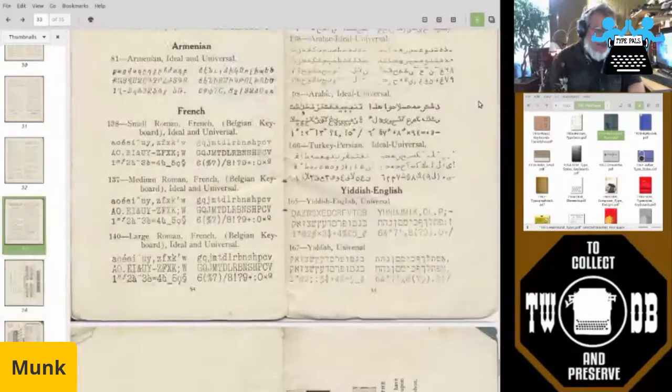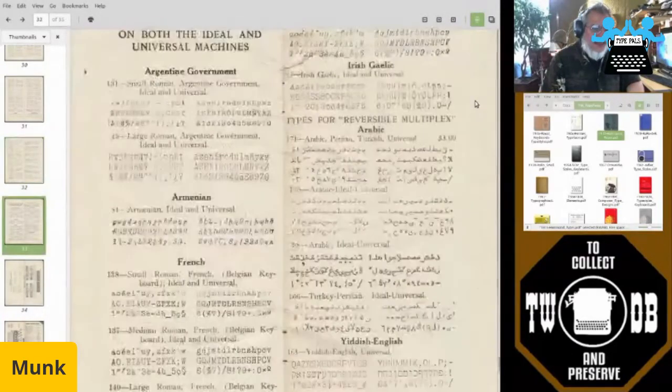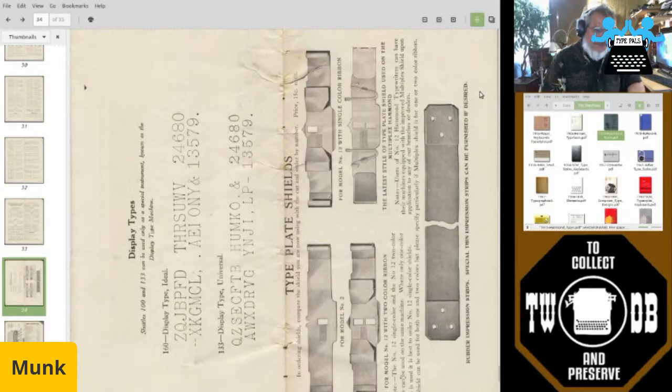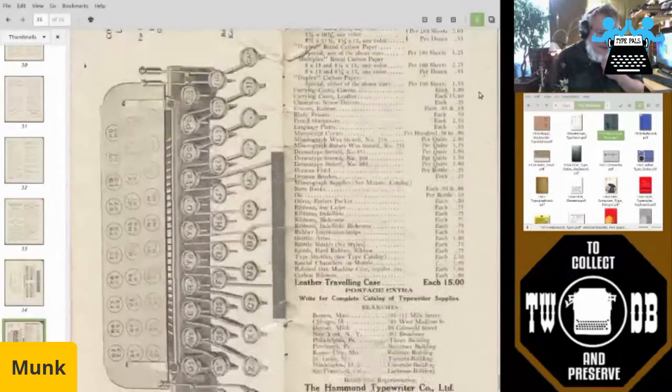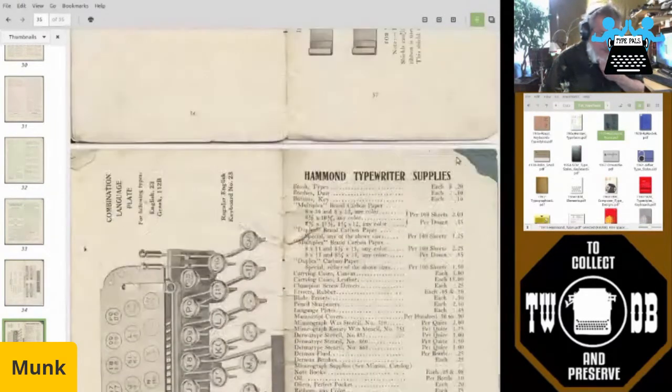Oh, and then go back a little bit, Ted. One more page. Up a little bit to the next page. Down. There you go. Those are called shuttle shields. That's what raises and lowers the ribbon. And then at the right hand side is an impression strip. The all important impression strip. Without that, it won't work. And then down here is that picture of the keyboard layout that you clip on. I think that's all I have on here.